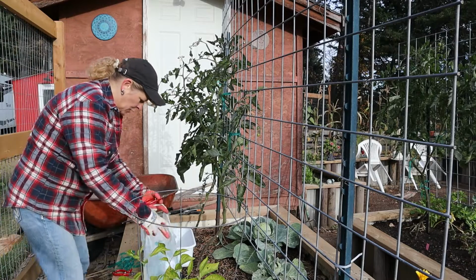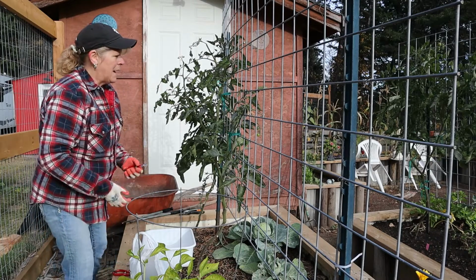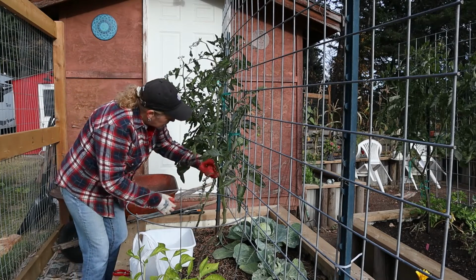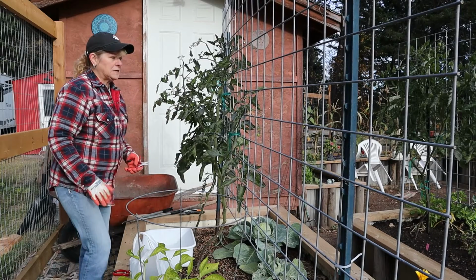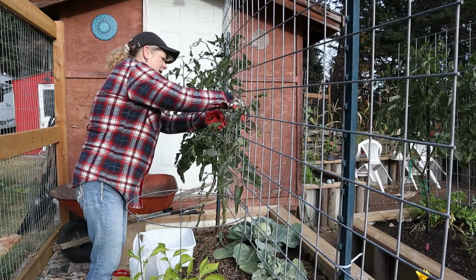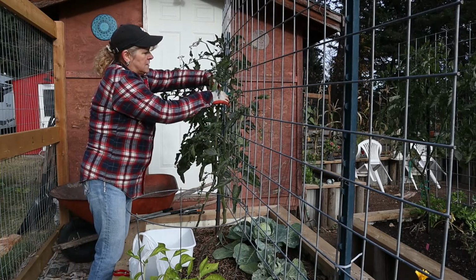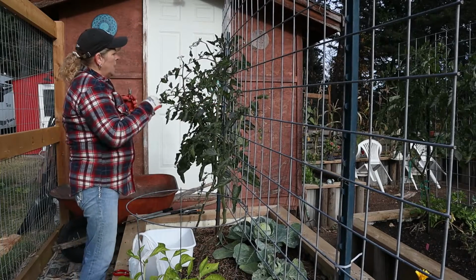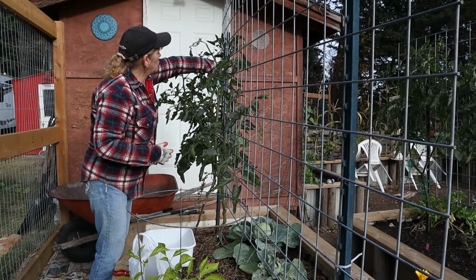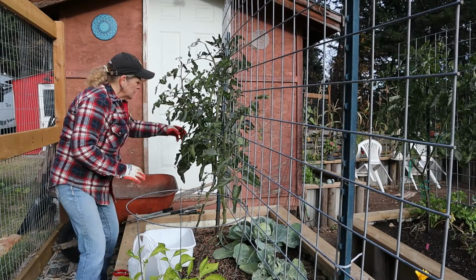I also grabbed a bag for the garbage to put all this stuff in. I don't want any of these ties to end up in my compost or in the dirt in these raised beds. So I grabbed some different ones, see how that works. Oh, that's much easier. So once I cut all of these ties down, then I'll start chopping these tomato plants into sections. And like I say, they will break down a lot easier than being one whole tomato plant. I think I have one more.